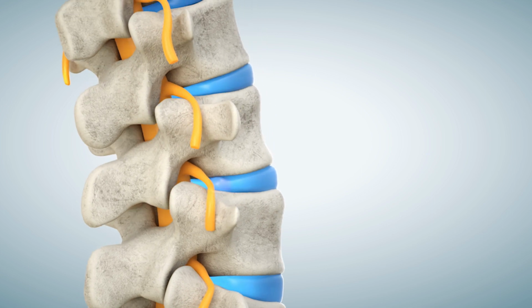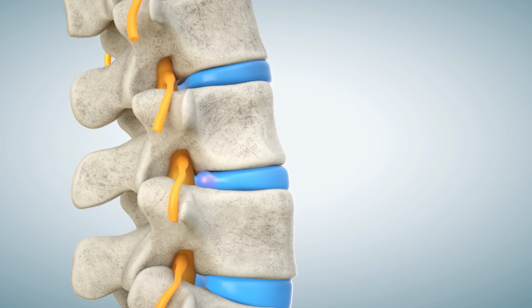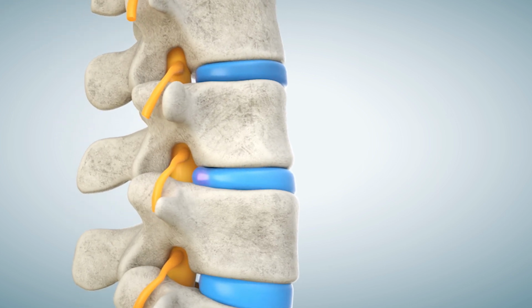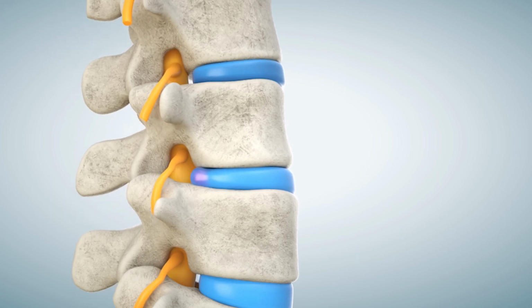If those cracks get big enough, some gel can leak out, and that's what I would describe as a herniated disc. So typically with herniated discs, these can occur gradually with time with age-related changes. Sometimes they can occur with a sharp increase in pressure or a sudden movement, such as when you're bending over or you're doing something that involves twisting.